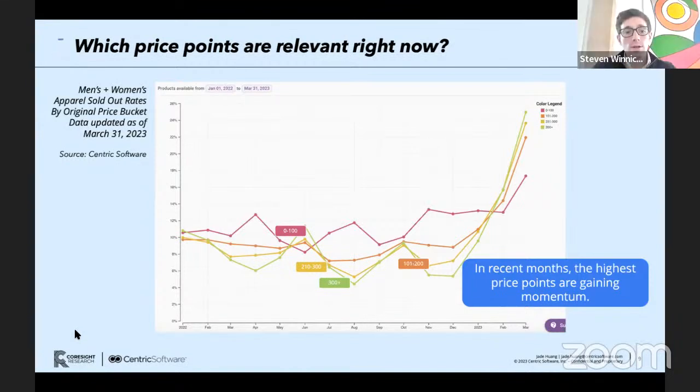Great. So as we turn to our last content slide, which price points are relevant right now? We see 4 different trend lines broken out by average price here. Jade, you want to go through what we're seeing on this slide and tell us what this means, and if the highest price items that are the highest sold out rates, are these representative of the luxury sector? It seems like the higher disposable income consumer seems to be unbothered by economic headwinds and continue to buy higher priced luxury items.